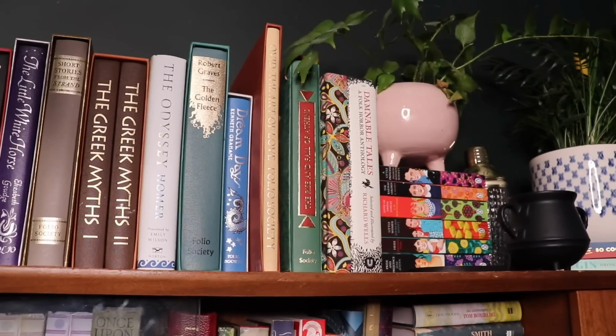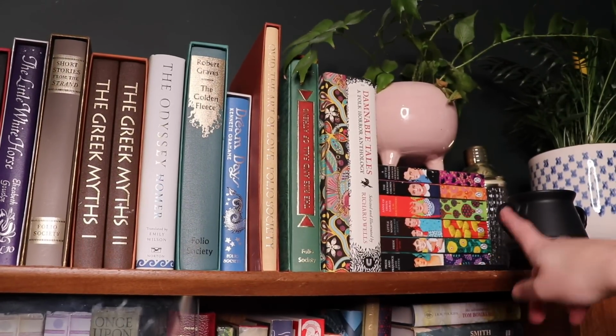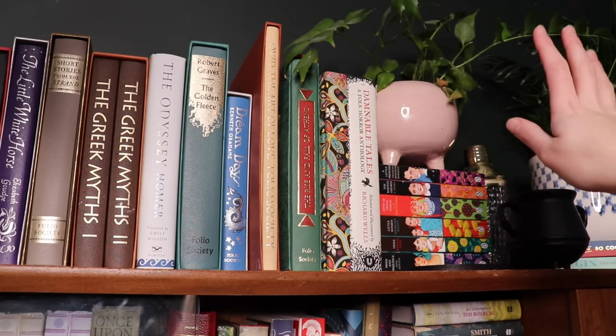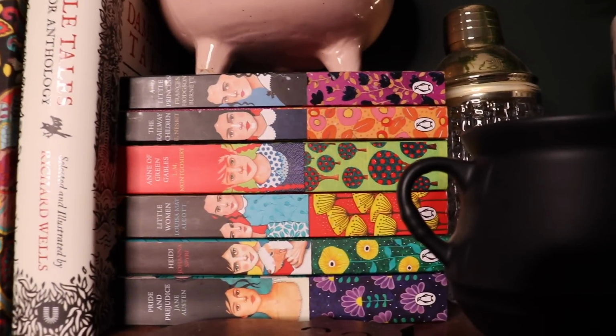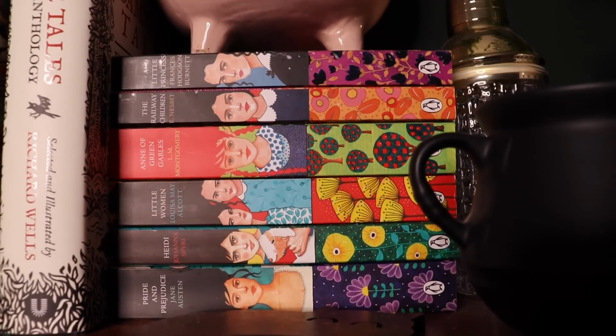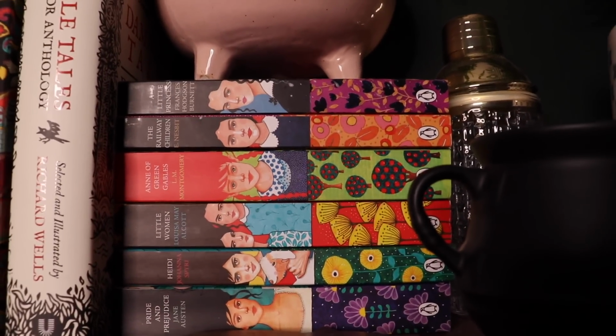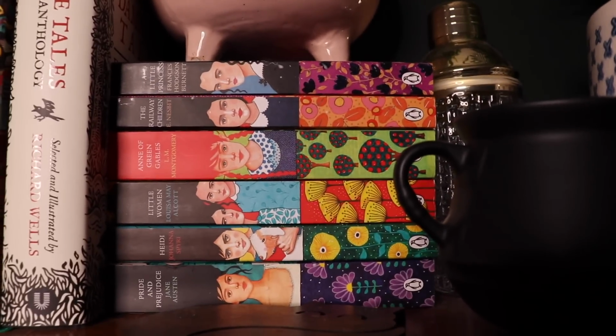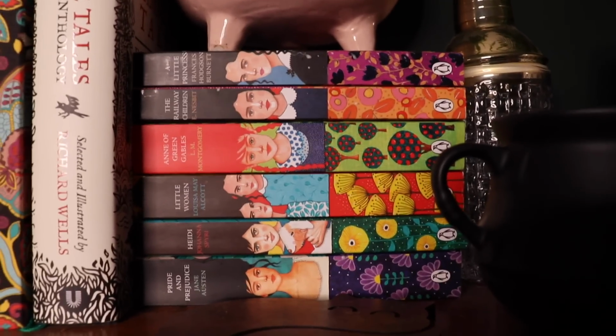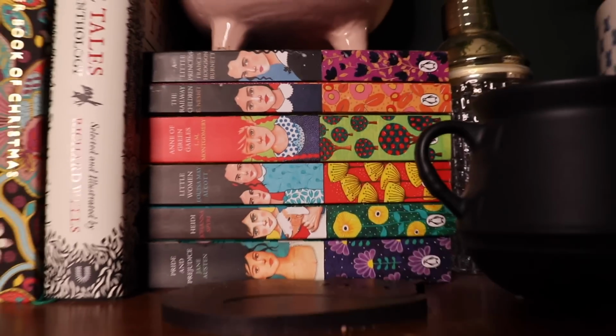Then right next to that, over here, we have my Puffin Penguin Children's Classics series, which I just love. These are really, really beautiful little books. If I take you to a close-up of the spines there, we have Pride and Prejudice, Heidi, Little Women, Anne of Green Gables, Railway Children, Little Princess. Again, I'm not really sure Pride and Prejudice is a children's book, but they included it in this collection, so there we go. I love those, they're so beautiful.